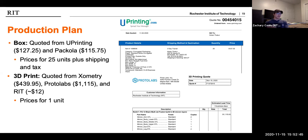The Protolabs cost and the Xometry cost are both for one unit too, and you might be thinking, wow, that's $25,000 if you went with Protolabs to print the 25 needed for the games. But because of our low production quantity, that's still cheaper than if we went the route of injection molding, because molds for those can run up to $30,000. So it doesn't make sense to go the injection molded route. So those are the prices for one unit.